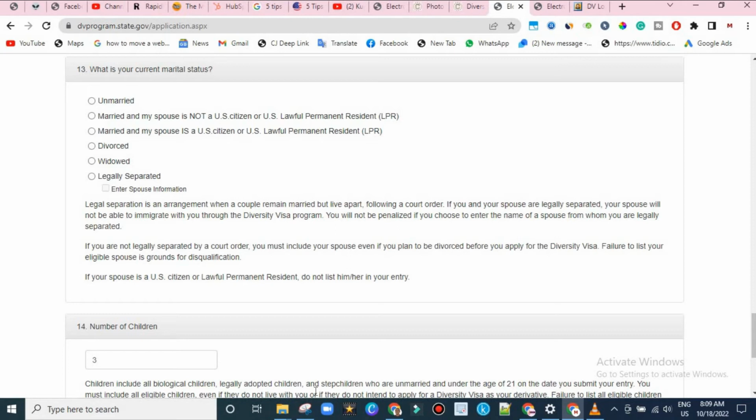So it increases your chances of winning as a family, as a couple. So that is why both spouses should play. If one person wins, the two are eligible to go.